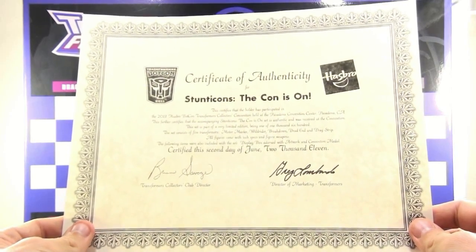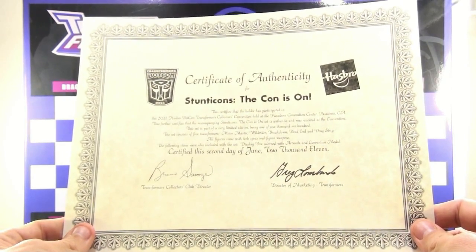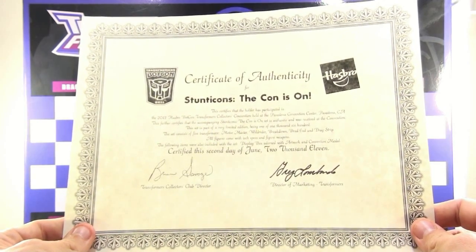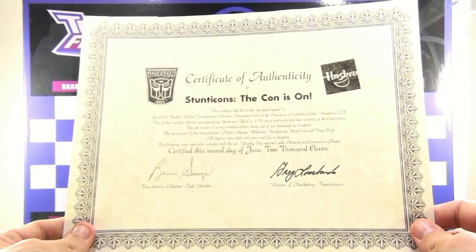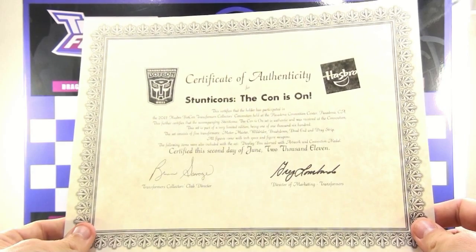This certifies that the holder has participated in the 2011 Hasbro Botcon Transformers Collector Convention held at the Pasadena Convention Center in Pasadena, California. This further certifies that the accompanying Stunticons, the Con is On set, is authentic and was received at the convention. This set is part of a very limited edition, being one of 1,600.